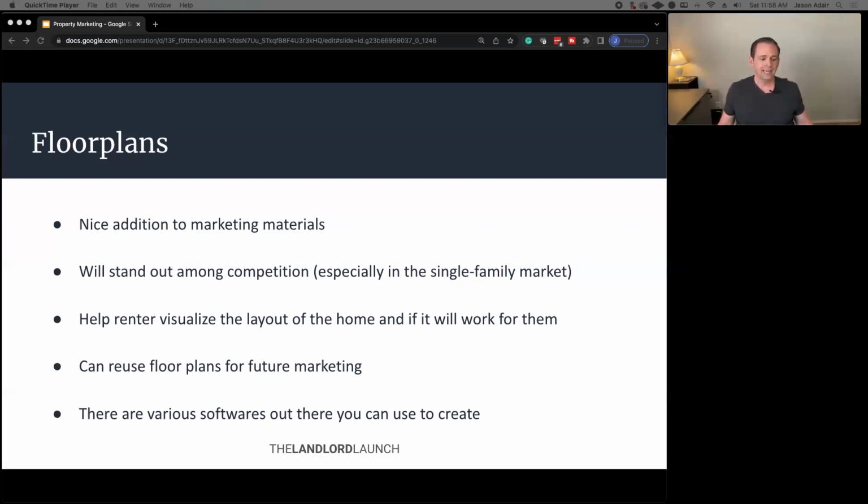Again, like we were talking about earlier too, once these are set up, you can use it over and over and over again. Now, you can go out and find the software and create these. Personally, I don't have enough instances of rental properties to do this. I did it with the management company. It made sense for me to have access to software to create the floor plans there.